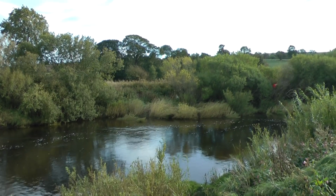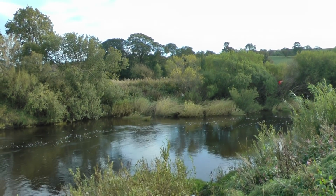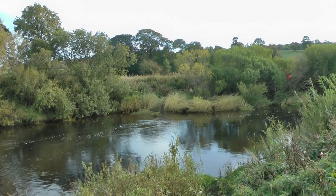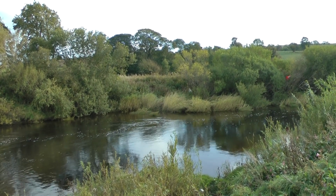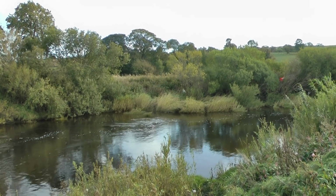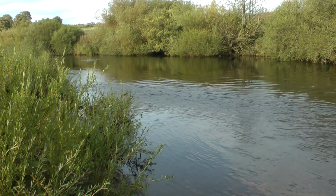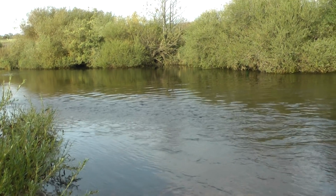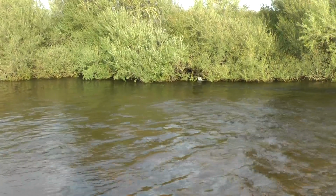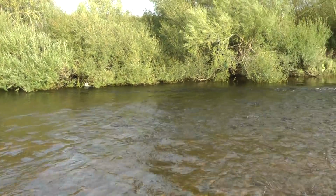And that's where I was earlier on, where there was that deep gutter which you had to step over. If you fell in it, you'd probably break your leg. The water comes down and breaks over these gravel beds. Very pacey on the far side.